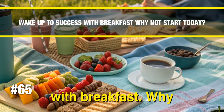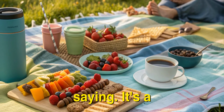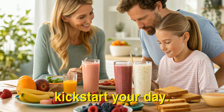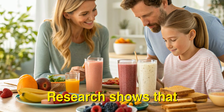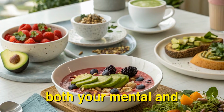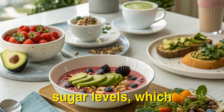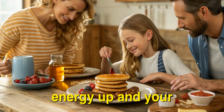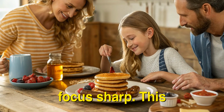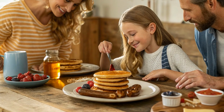Wake up to success with breakfast? Why not start today? Eating breakfast isn't just an old saying. It's a powerful way to kickstart your day. Research shows that having a balanced morning meal can significantly boost both your mental and physical well-being. When you eat breakfast, you stabilize your blood sugar levels, which helps keep your energy up and your focus sharp. This means you can tackle tasks more effectively and feel less fatigued throughout the day.